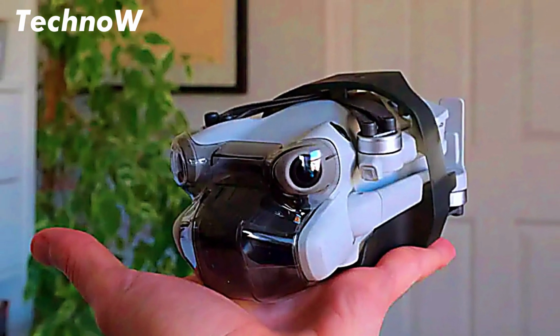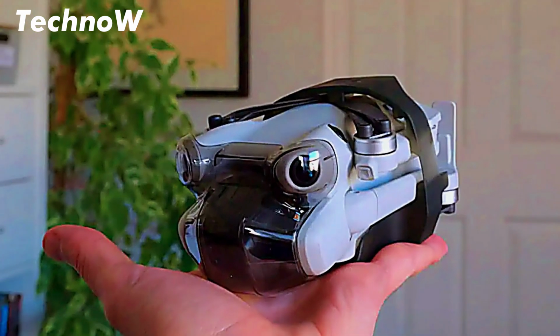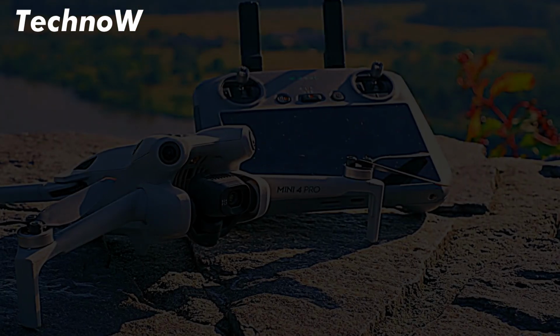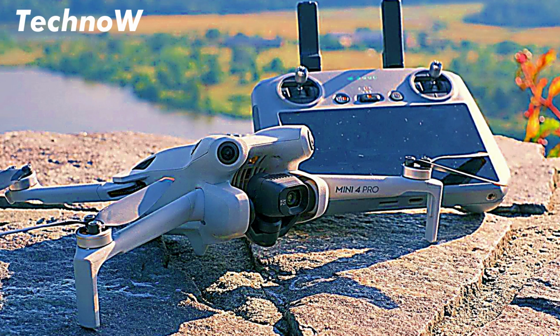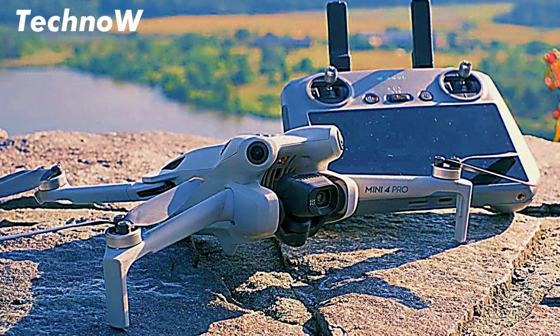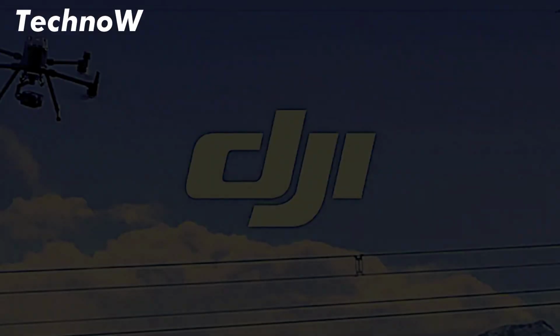As Black Friday discounts continue to roll out, it's clear that this is one of the best deals of the year. If you've been eyeing the DJI Mini 4 for a while, now is the time to act and grab this top-rated drone before the sale ends.